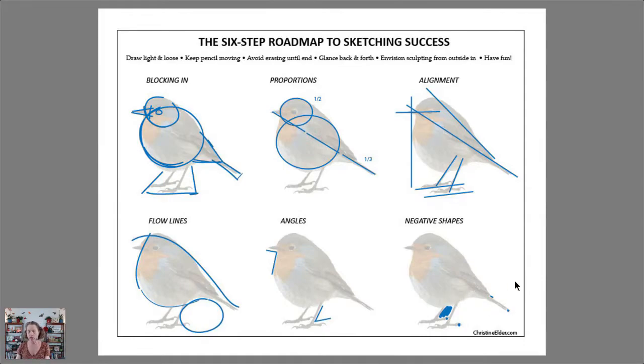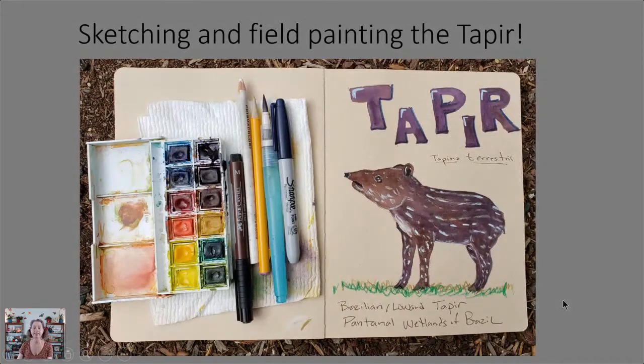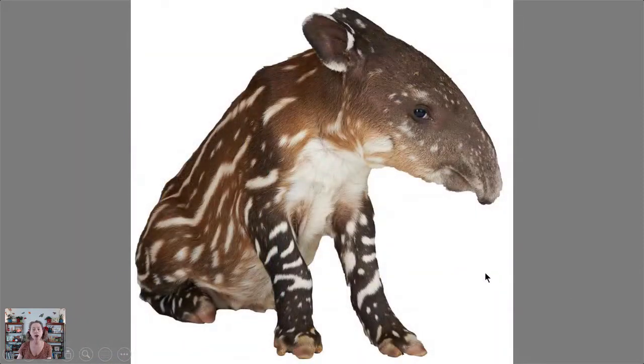Okay, so now we're going to be sketching, and I'm going to demo field painting the tapir. And of course, we are using these adorable pictures. Now I'm only going to draw one of them, not this one, but this is one that you can draw on your own. And look at that face. Wouldn't you just love to have one? It's like a puppy dog. Doesn't it look like a puppy dog? If only they stayed 20 pounds.